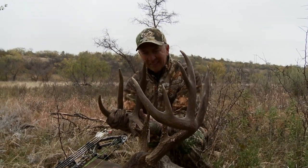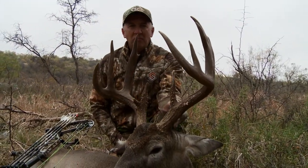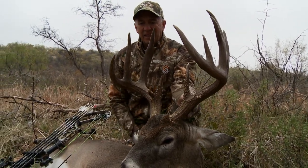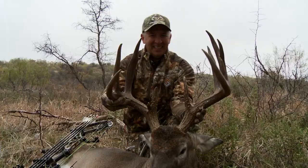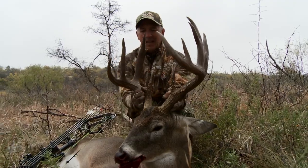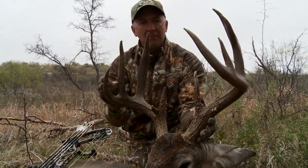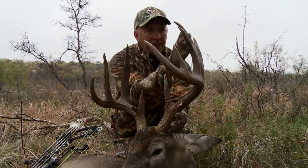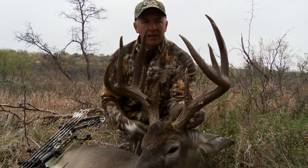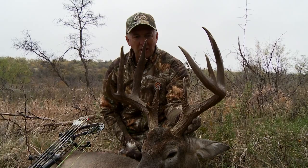What a buck. What an incredible, incredible morning here hunting with Paul Holton. I mean, this is incredible. God, look at the mass. That's crazy mass. He's a mainframe 9 with a split, a fork on his G3. He's got a kicker coming off his brow. Man, what an awesome, awesome buck.